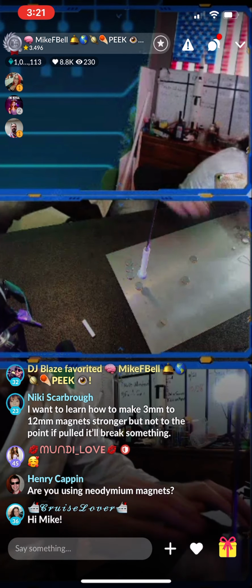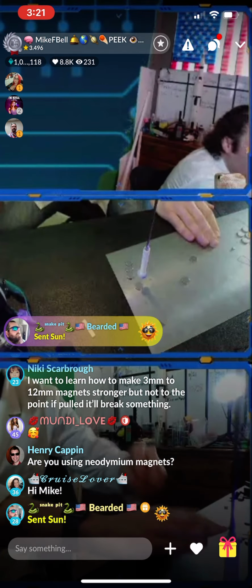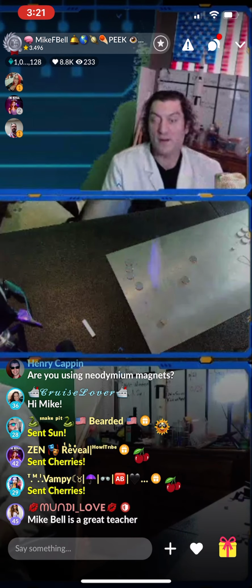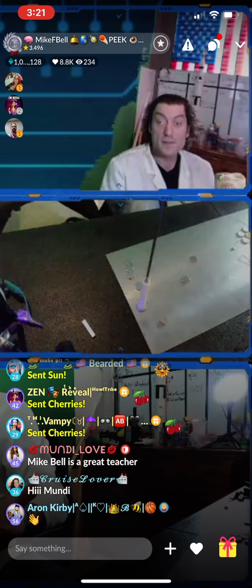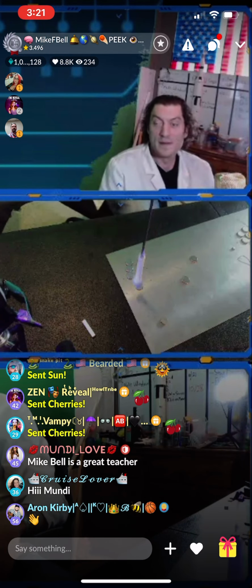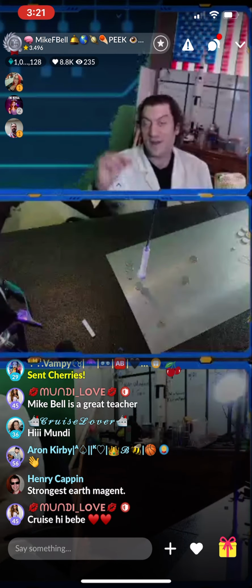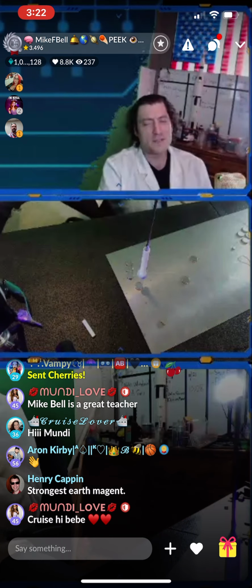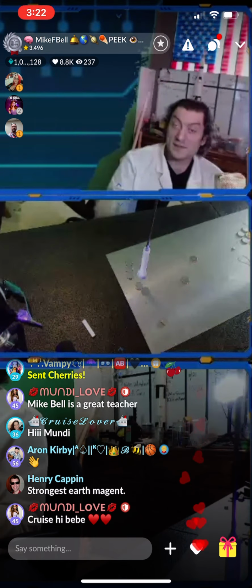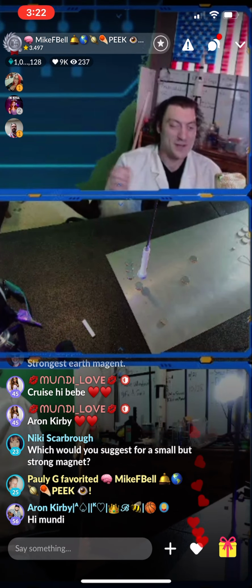Yes, I am using neodymium magnets. They're neodymium iron boron. It's a rare earth magnet. That's what they're referred to as, rare earths, because neodymium is a rare earth element. Rare earths are actually super important. If you have magnets or if you have old electronics, it's very important that you recycle all that. Don't just throw it away, because there's a lot of rare earth elements that are necessary to the manufacture of new technology that you don't want to just throw away.